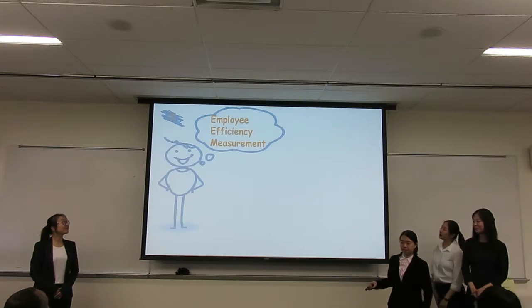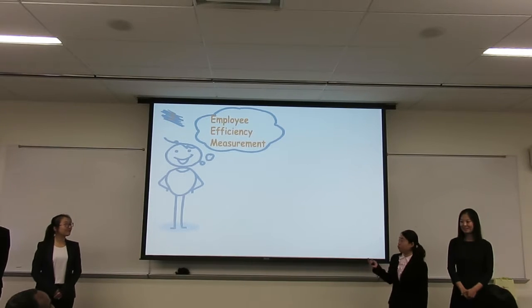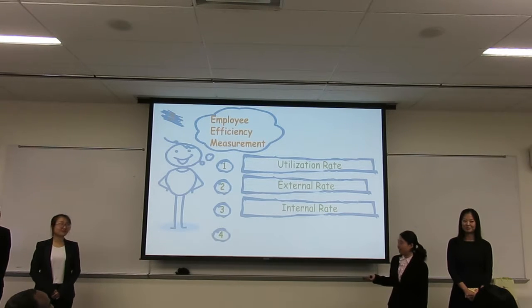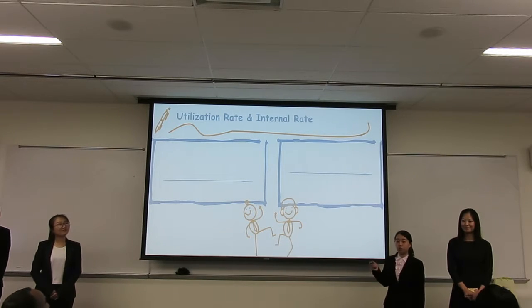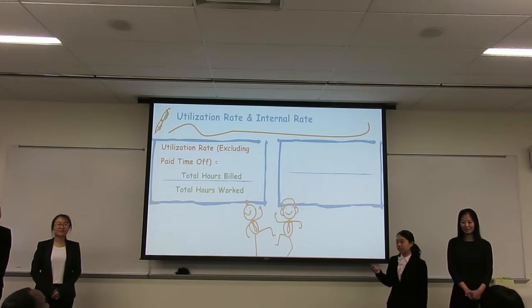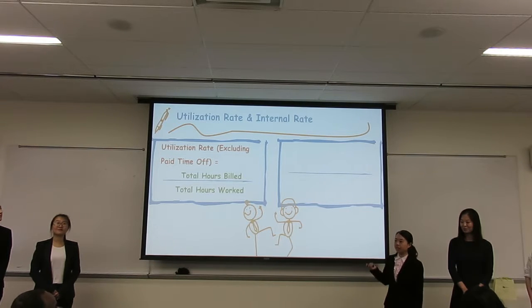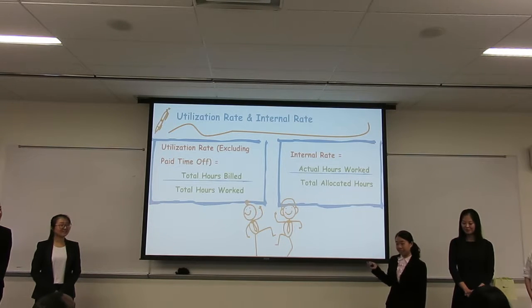In order to measure the employee efficiency, we designed a measure card for each employee. The measure card is composed of 4 parts: utilization rate, external rate, internal rate, and balanced scorecard. First, utilization rate measures employee efficiency by calculating the percentage of total hours worked that can be billed to the clients. It is calculated by total hours billed divided by total hours worked. And the total hours worked needs to exclude paid time off. Second, internal rate measures how fast the employee finishes the work assigned by the supervisor. It is calculated by actual hours worked divided by total allocated hours.